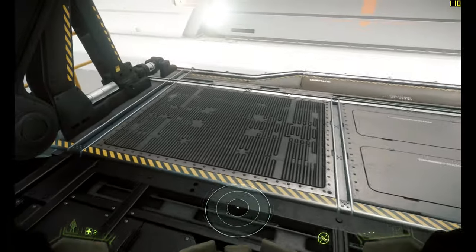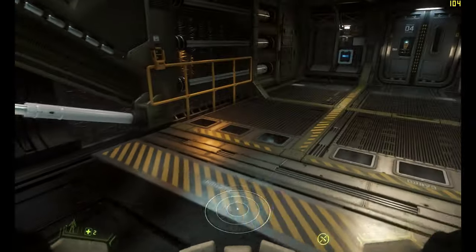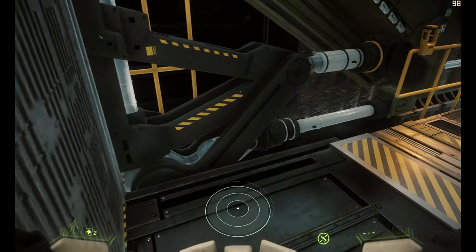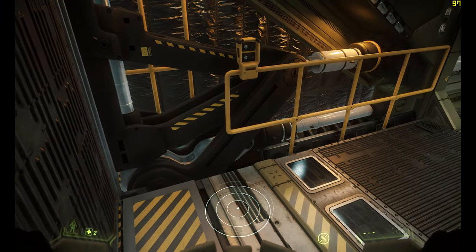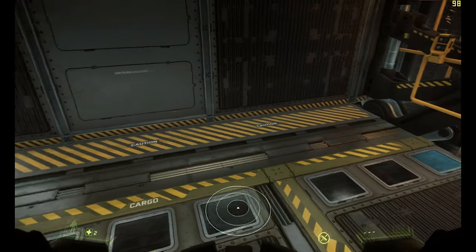What happens? What happens if I stand right here? What's gonna happen? Ooh, look at that. Yeah, you don't want to get your fingers caught in there or anything.